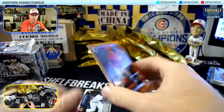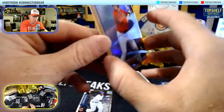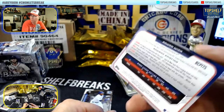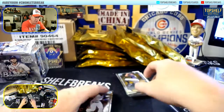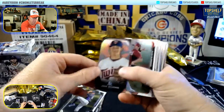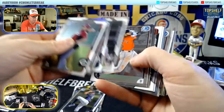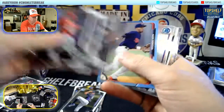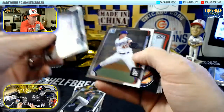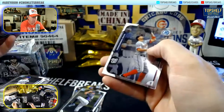Some ink. Yeah, it's going to be a good one. 22 of 25. Rowan Wick, ladies and gentlemen. 300th overall pick. Come on, Chrome. You don't need to be putting guys that are 300th overall pick in sets. Jesse Winker. That box had three autos in it.